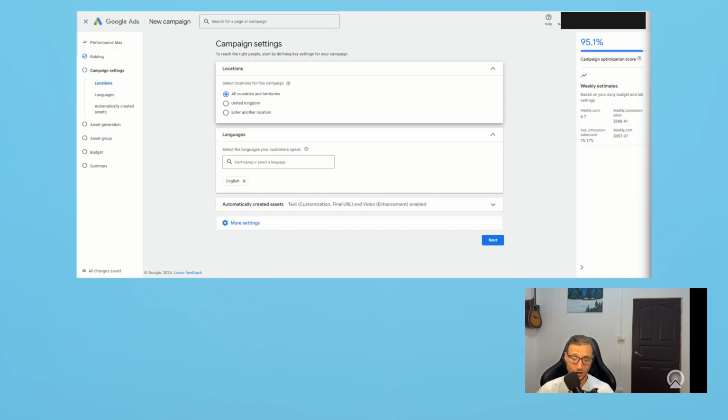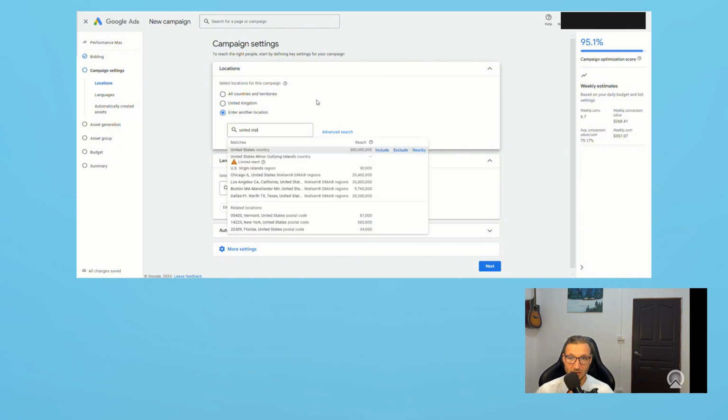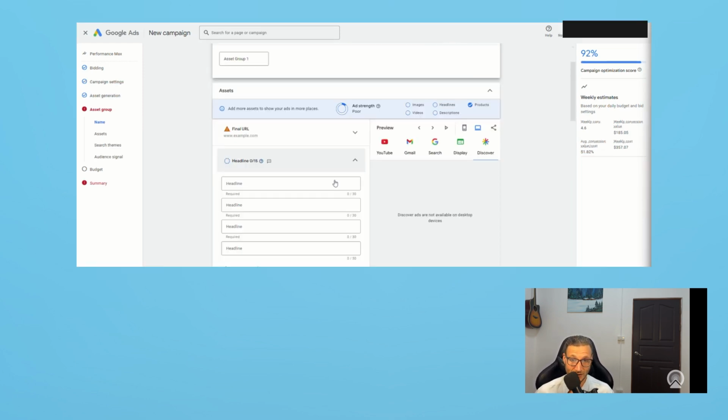Then location and language. Now, this is obviously very individual for each of your stores, wherever you want to advertise, whatever language you want to advertise to. I usually do the US and English speaking markets, but adjust this based on what regions you want to target, obviously. And then we come to the ad assets and the product selection.